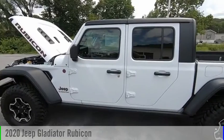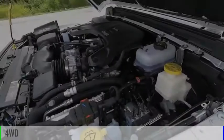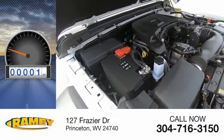We are pleased to show you the 2020 Gladiator. This vehicle is powered by a 4-wheel drive, 6-cylinder, 3.6-liter engine. This vehicle has less than 100 miles.